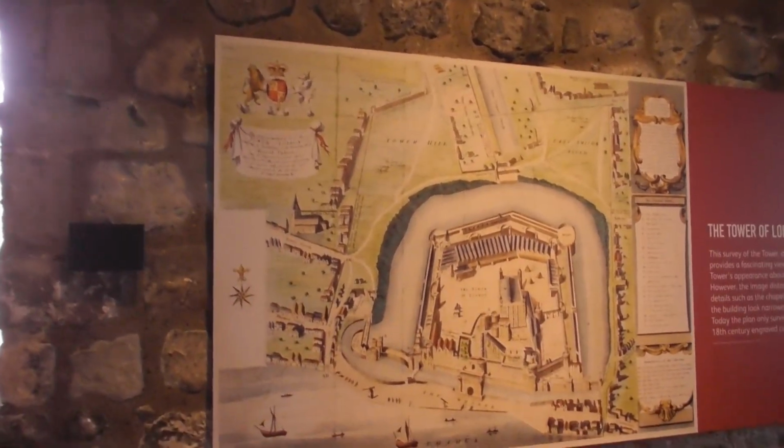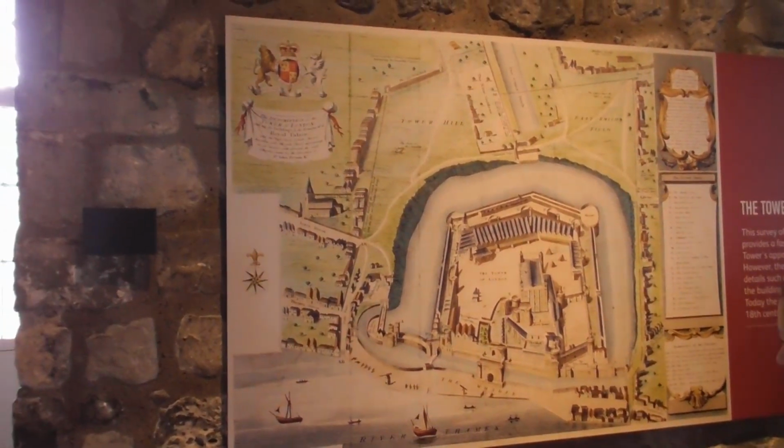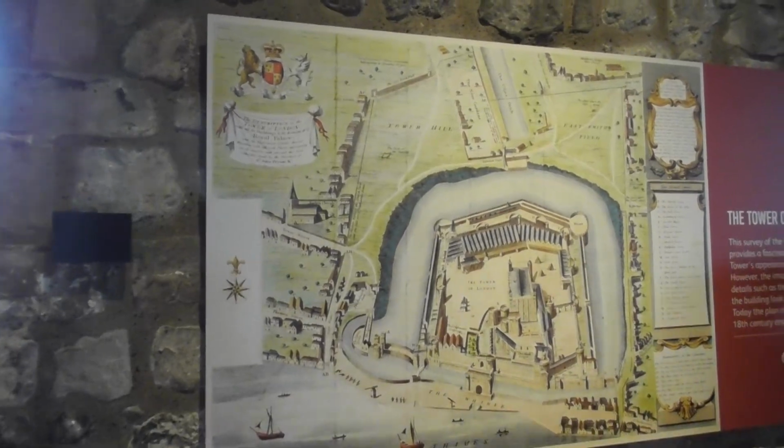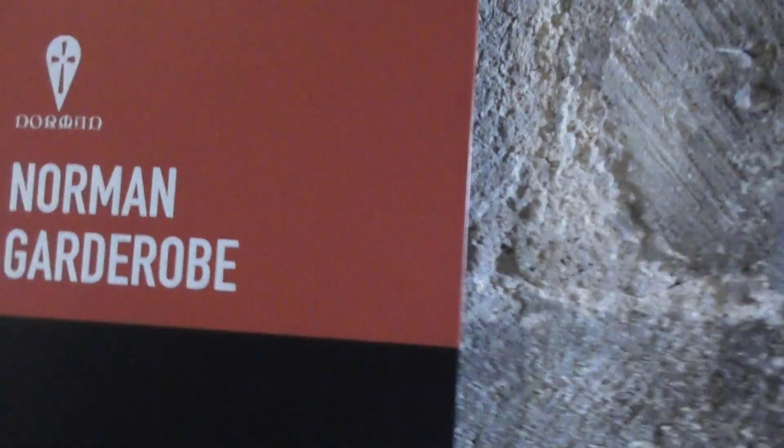So this is a survey of the Tower of London drawn in 1597 with the moat all in place. So this, Josh, is the Norman garderobe. And do you know what a garderobe is? It's a toilet. They used to do their number twos and it'd go down the side of the castle. Tower as an icon.